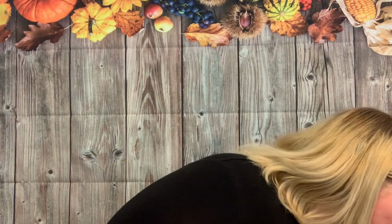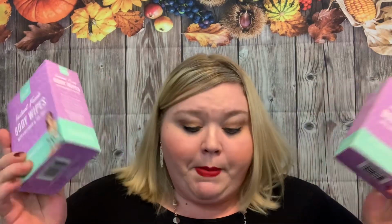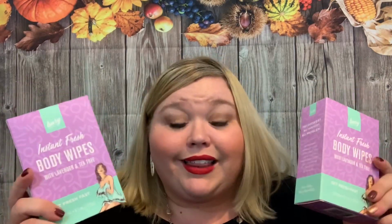All right, and then I got 2 of these. These are the Busy Beauty Instant Fresh Body Wipes with lavender and tea tree. There's 10 in each. Got one for me and one for my mom because we like these because, you know, let's be honest. I realize that yes, it is winter time, so we won't be having this issue, but boob sweat, I'm just gonna put it out there. It's a thing.